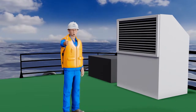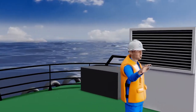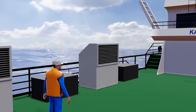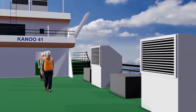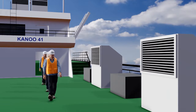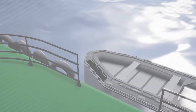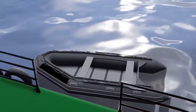Please listen to and follow the instructions and act carefully and responsibly. Move in an orderly fashion, act safely, and do not push anybody. Ensure your actions save yourself and others' lives in an emergency. In an emergency, the Kanoo boat crew will launch the life raft on the sea. All the passengers will be loaded one by one onto the life raft.